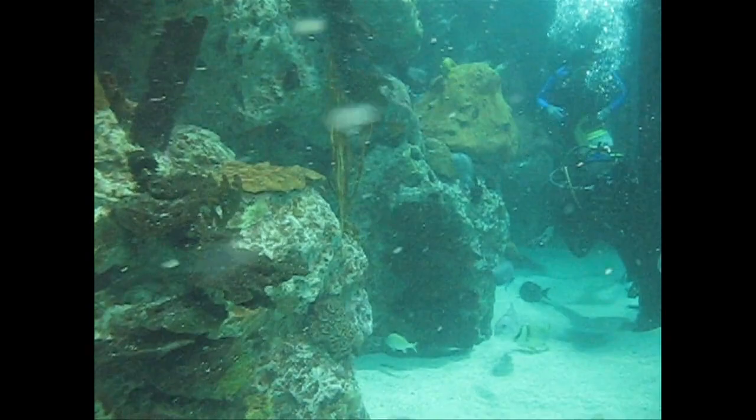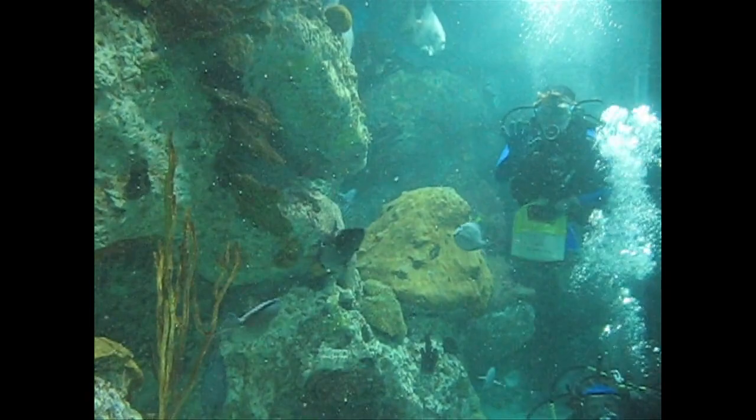Twice a day, several volunteer scuba divers go into this exhibit for cleaning and maintenance, and to feed the wide variety of fish that live here.